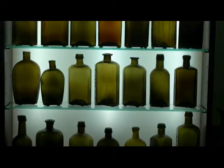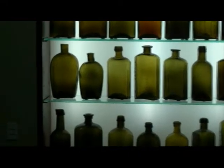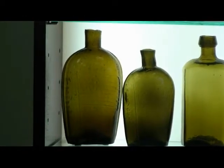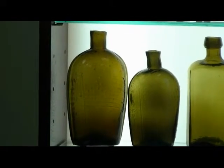If you stop right here on the left-hand side, you'll see two flag flasks, and the flag flasks are very iconic. Flasks that were produced at the New Granite Glassworks. They've got a 13-star flag on the front and a New Granite Glassworks Stoddard, New Hampshire on the back.